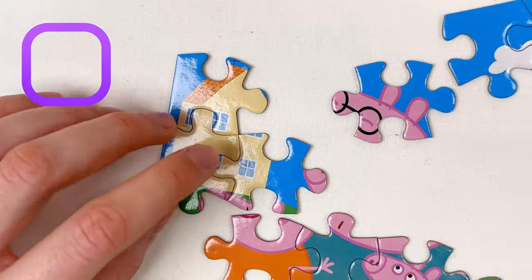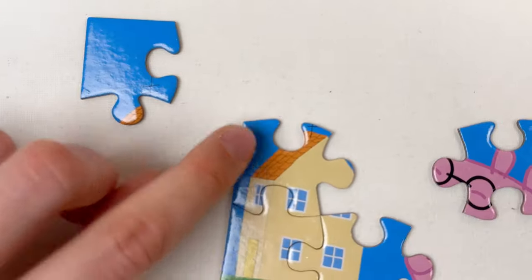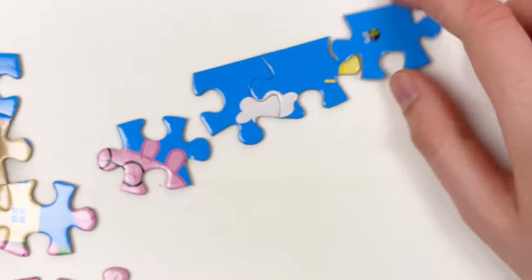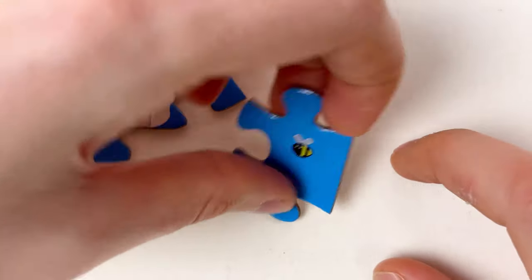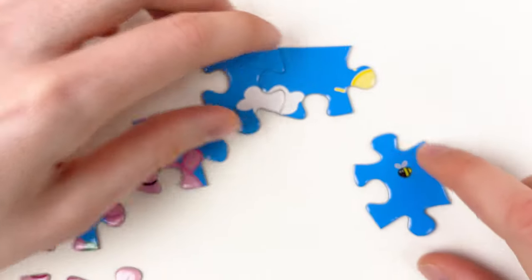Great, well done. And then another thing that we have is a part of the roof. And here we have a part of the roof, right? So we can do like this, connect, amazing. So the next one that we can take could be the bee. You can see there is the bee. So let's try to, no, it doesn't go here well, right? So we need to put it away.